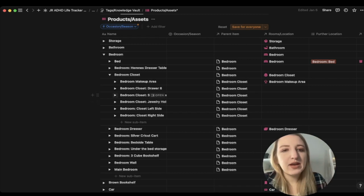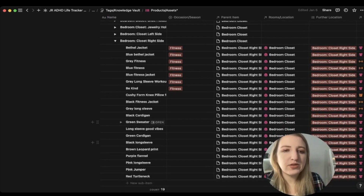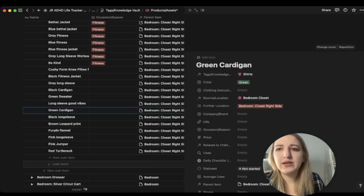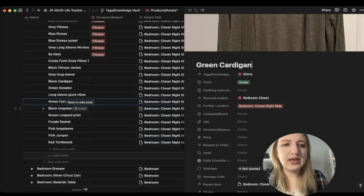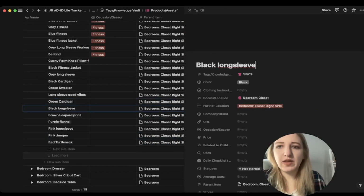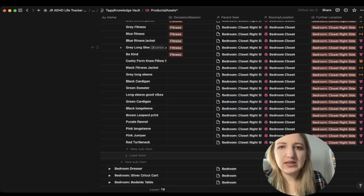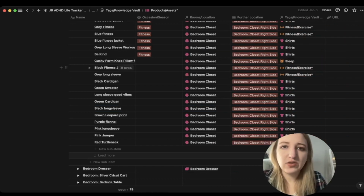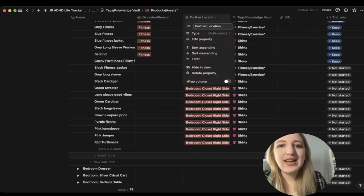So for me, if I open closet right side, you'll see I have all of my different outfits. So if I open any of these up, I have my green cardigan. You can't really see it in this view, but if you see it in the gallery view, you can see the full thing. So basically, that's how I organize it. So I have it by occasion and season. I have the parent item, which I can close if I don't want to see it. I can also close this, and this, if I don't want to see them.